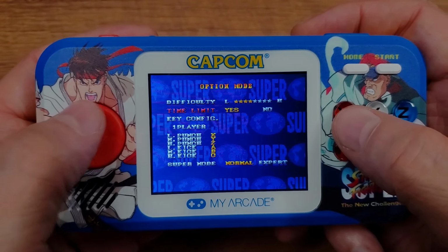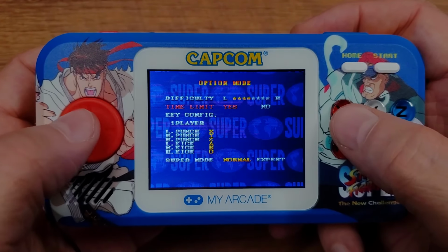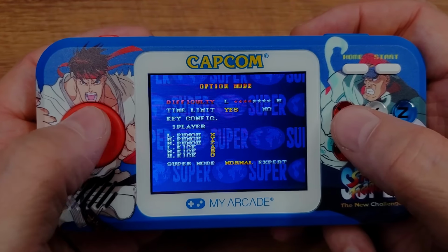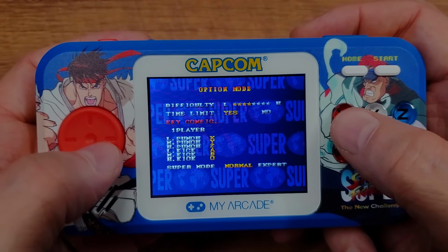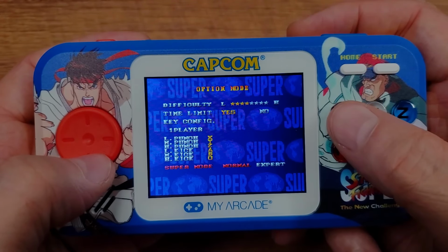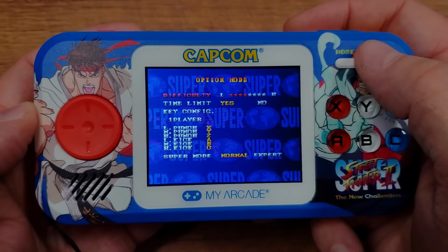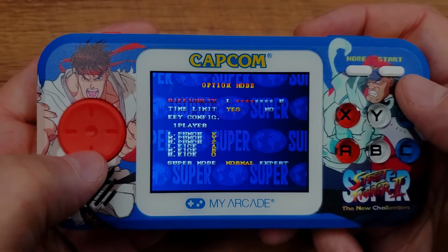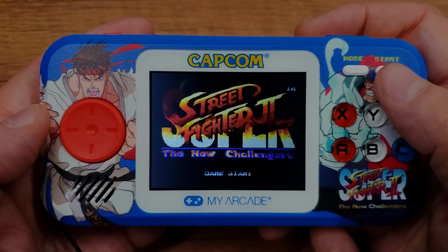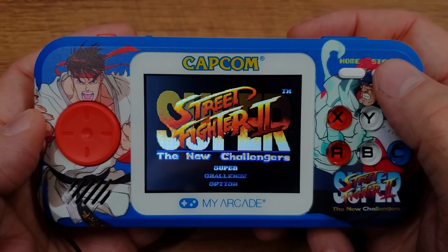This feels like a console game, right? This is not the arcade ROM, but the nice thing is that console games of Street Fighter 2 were pretty good. I played the heck out of it on Super Nintendo, but... So you have configurable... Oh, key config. So XYZ, ABC if you want it different. Super mode, normal, or expert. All right, all that in here is a game. It feels like a console, like I said, so that would make sense. Yeah, and then how do we get back? Start again, maybe? Yeah, start takes me back. All right, so let's try game start, I guess.